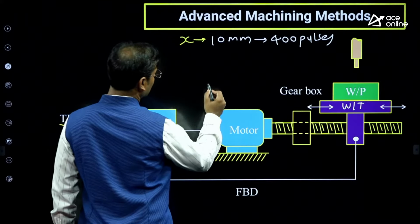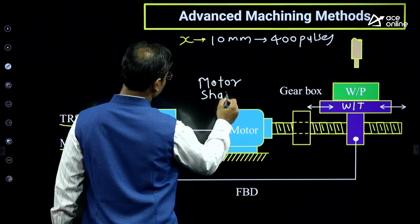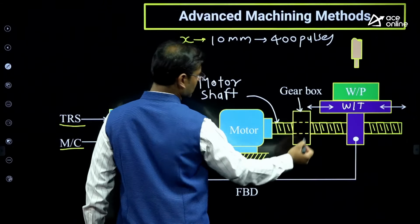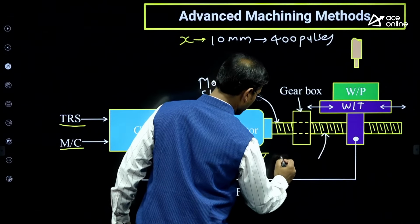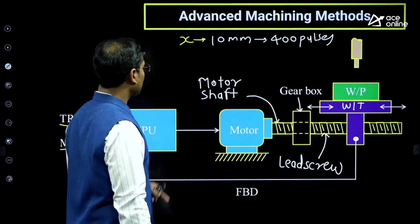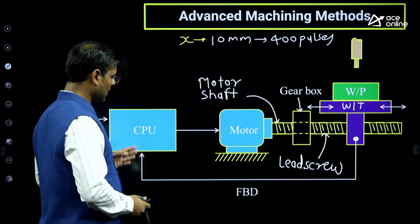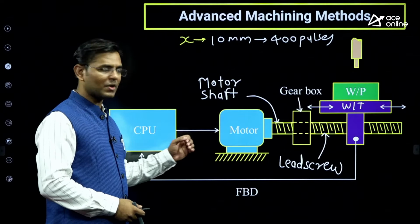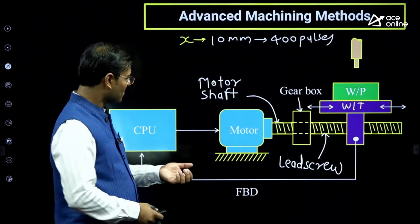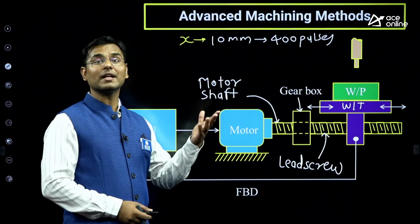And here you can see the motor shaft. This is the motor shaft. Here this is the gearbox. This one is the lead screw. When that 10 millimeter distance is converted into 400, 500 pulses by the CPU, those pulses are given to the motor. Then the motor takes those electrical pulses, because electricity is required to run the motor, guys. Then it takes those 400, 500 pulses and converts them into mechanical energy.